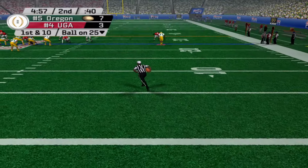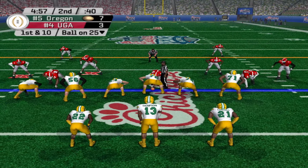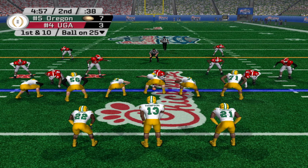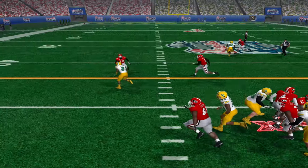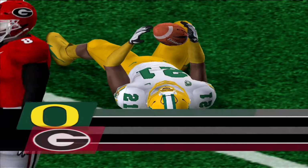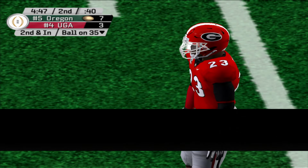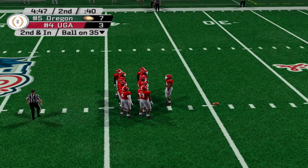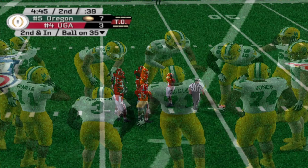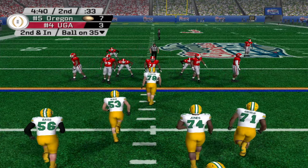Oregon comes out in the shotgun. Gives it up the middle. He jukes it. Big opening. Smith with a takedown. A 10-yard gain. It's second and inches. Ball on their own 35.